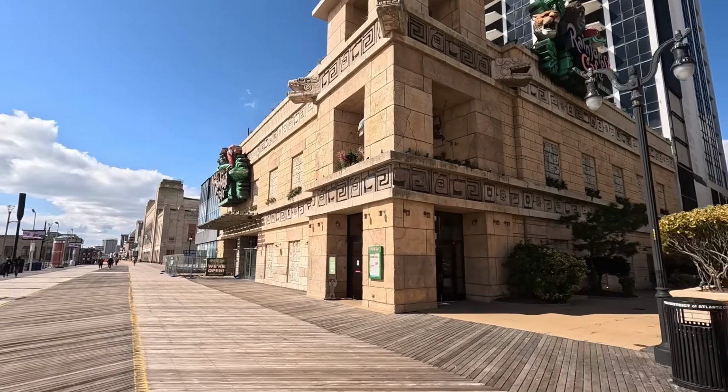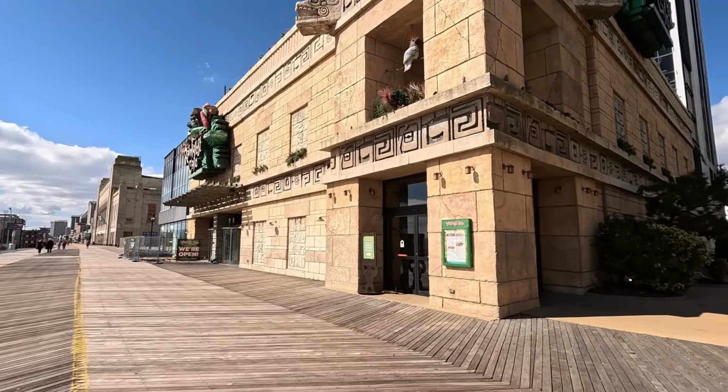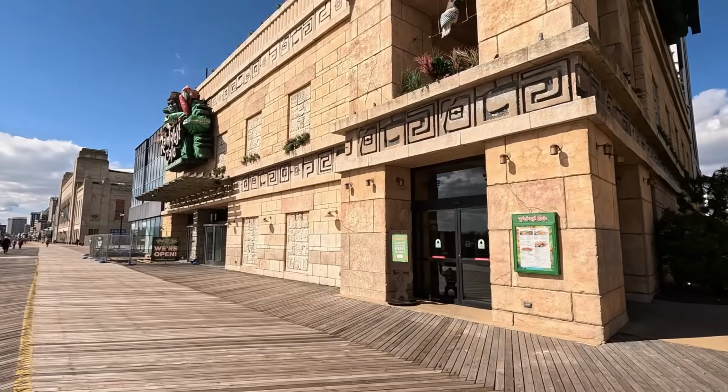Good old Rainforest Cafe, there's only 15 or 16 left in the country. This one here in Atlantic City, the only one left in New Jersey.